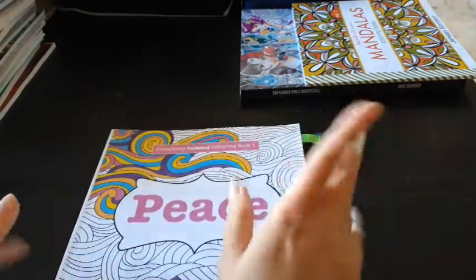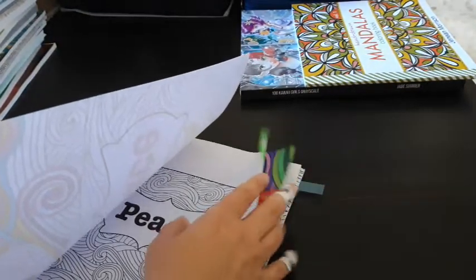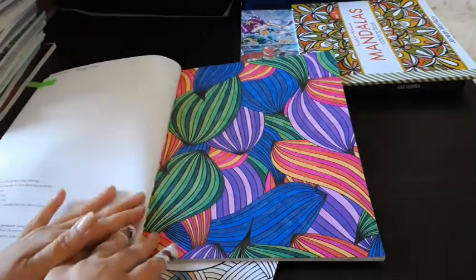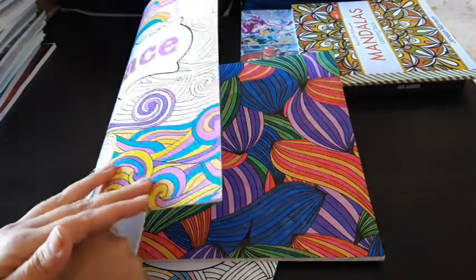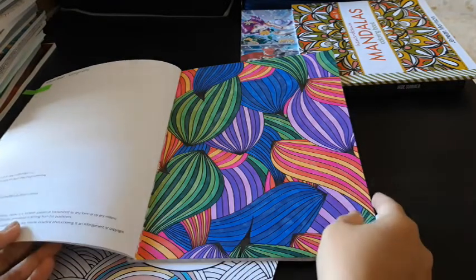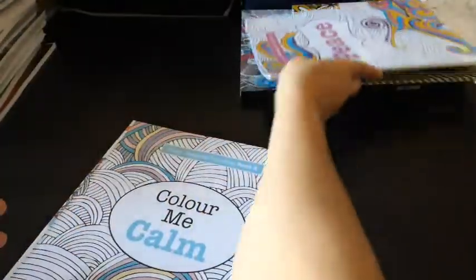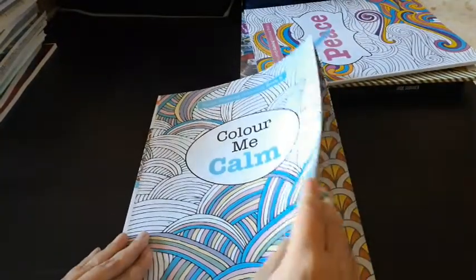Then I did two sort of Zen doodly pages. I did this one from this book, which is called Peace, and did this with Tongfu shop markers. Then from the same series I have another book which is Color Me Calm, and I did one page from here also.